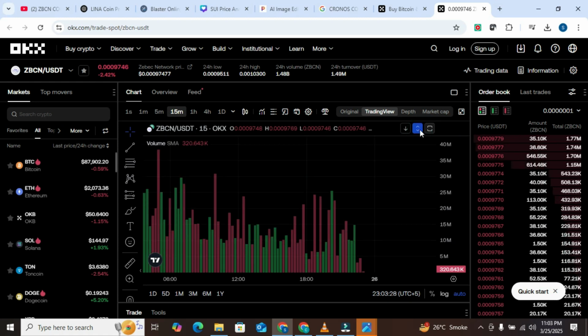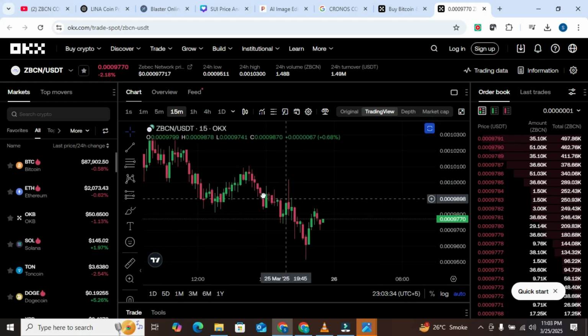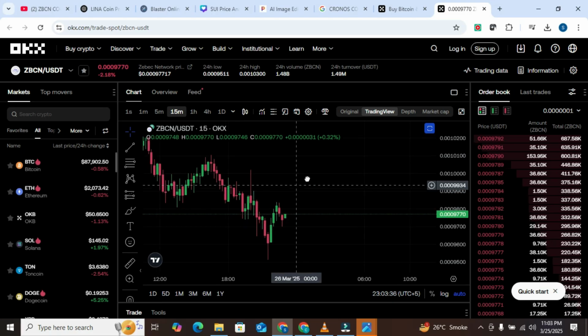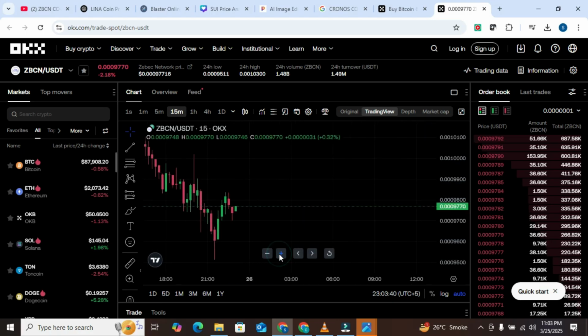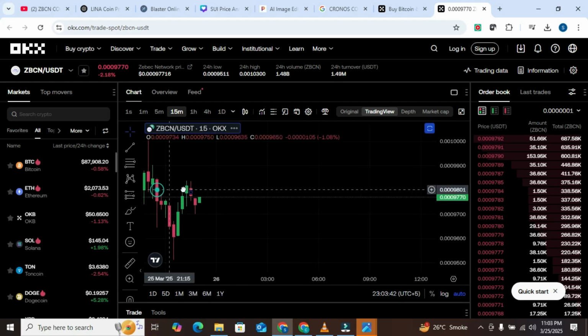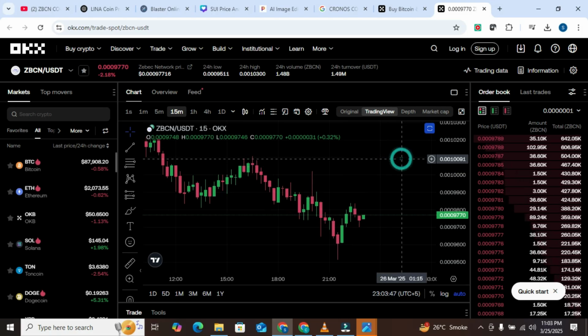Looking at the chart, the coin has been moving between $0.0007 and $0.0015, showing high volatility. The best buy zone is around $0.00079 to $0.00089. If price retests this level, it could be a strong entry point.